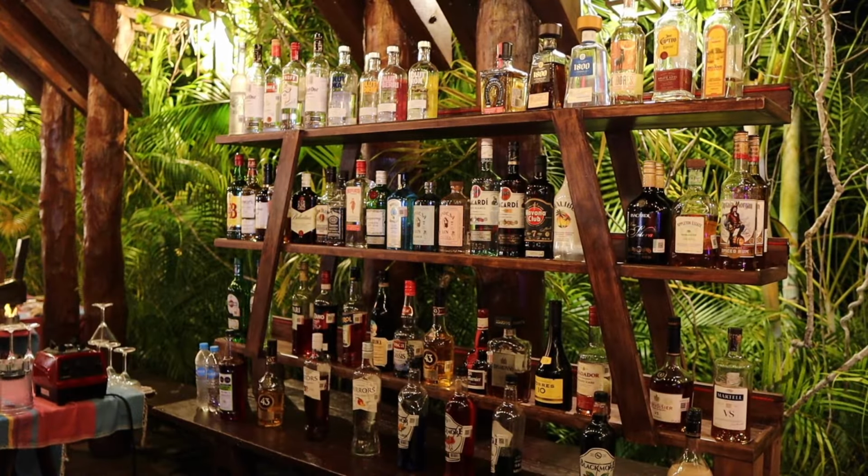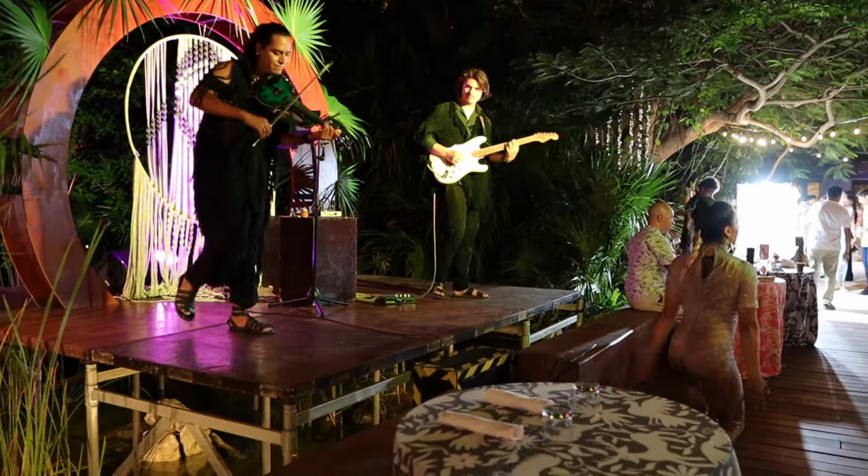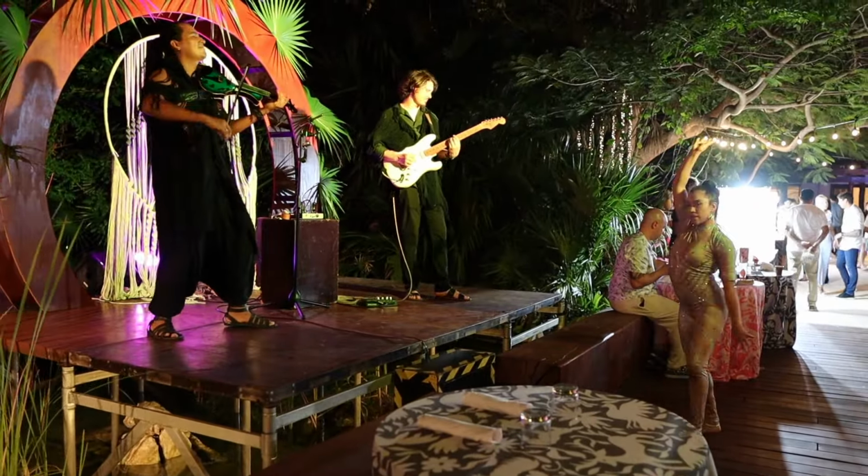So they really go above and beyond to do little things that are a nice surprise. And it's really good quality food as well. It's not just, here's a burger or a hot dog or something. It's really well thought out and well prepared.